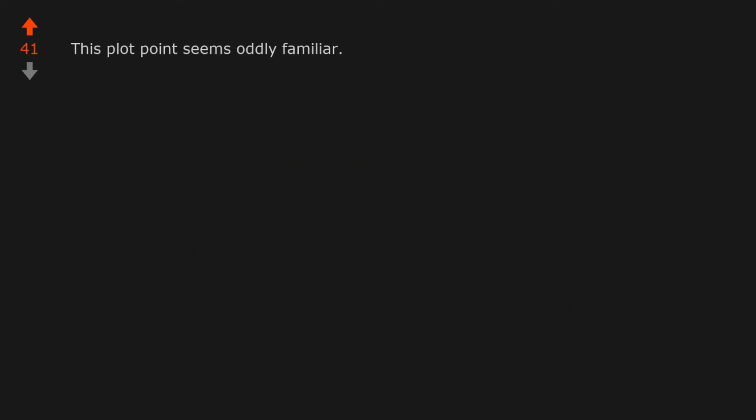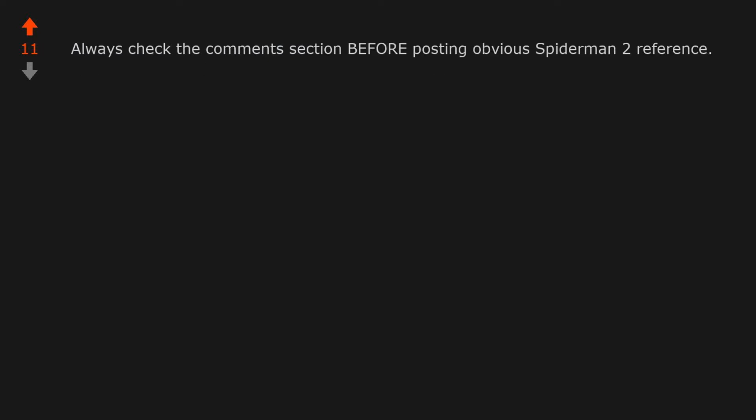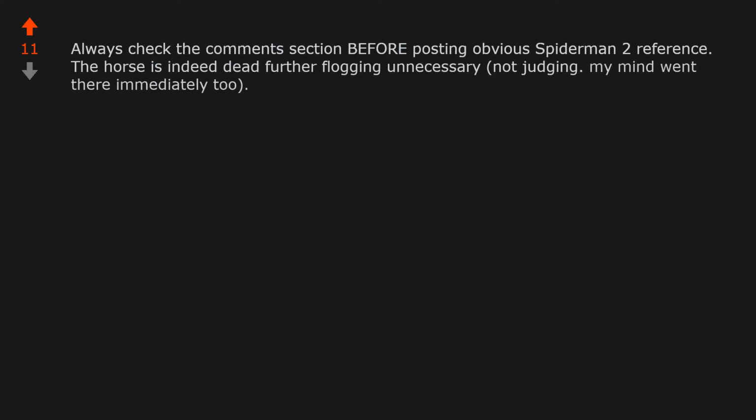This plot point seems oddly familiar. Are they also going to have a doctor wearing 4 mechanical arms that makes him look vaguely like an octopus? Fossil fuel industry dislike. Always check the comments section before posting obvious Spider-Man 2 reference. The horse is indeed dead. Further flogging unnecessary, not judging. My mind went there immediately too.